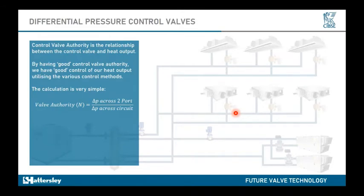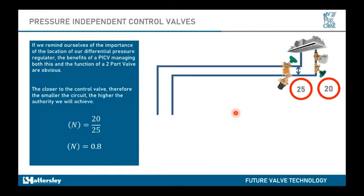So I mentioned valve authority earlier in terms of a DPCV. Now with a PICV, as I mentioned before, the circuit is only the gap between the seat and disc. So when we looked at the previous example, we had a single terminal unit with a DPCV, a companion valve, which you can see here, a two-port control valve and the commissioning set, plus the loss in the pipework and the coil, would give you around about 0.8 authority.